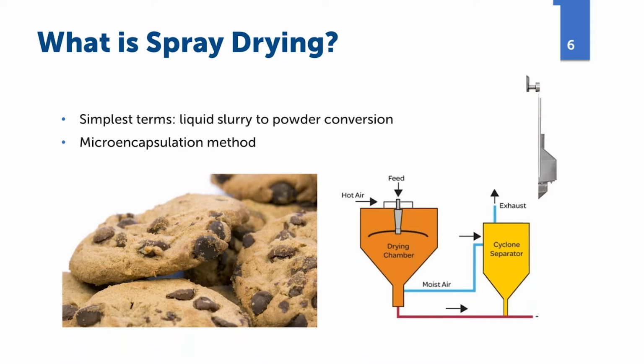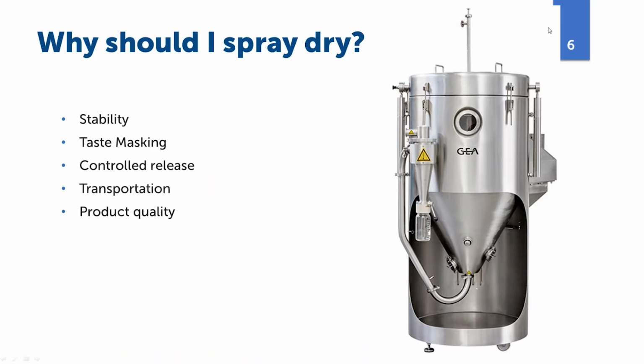Before we move further into the spray drying process technique, let's discuss why you should spray dry. Perhaps you have an ingredient in your product that is oxidizing too quickly, or maybe you simply want to use an ingredient that gives an off taste to your product. Or maybe you just need to find a way to have controlled release of your ingredient. Sometimes we're in a situation where it's more economical to ship powder than liquid. So in all of these challenges, spray drying can help you.